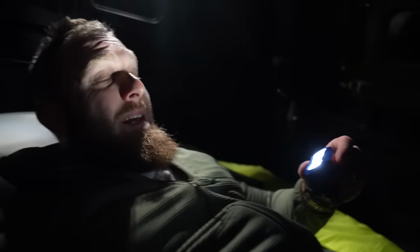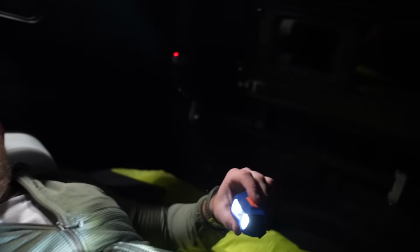What's really nice is this camper shell is tall enough to where I can sit up and there's clearance. I'm not hitting my head. Point is, I'm going to be very comfy in here tonight.